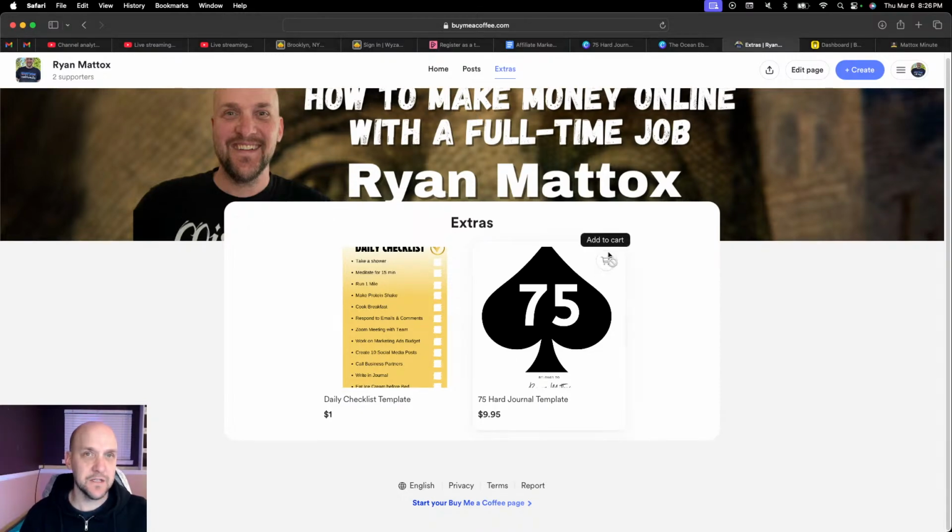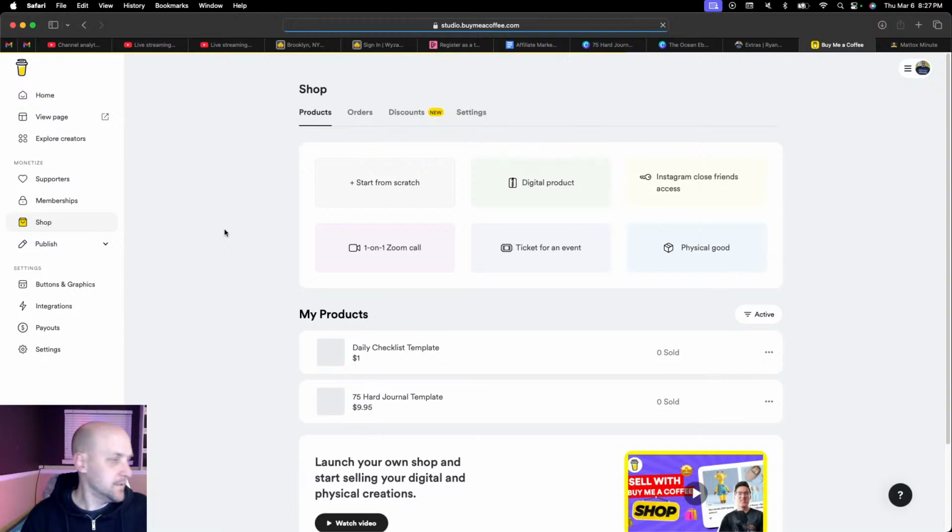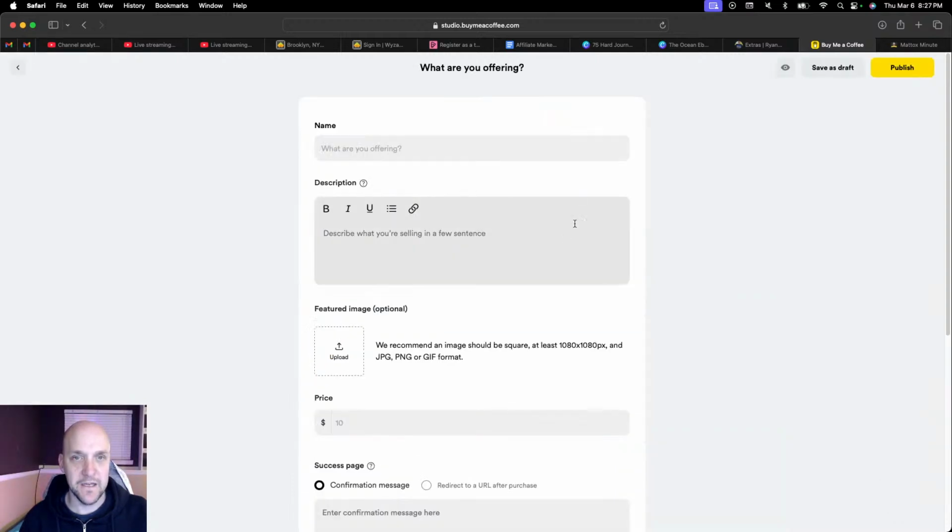So how do we actually set up these to actually sell? This is what the dashboard is going to look like for Buy Me a Coffee. Over here on the left hand side, you're going to see all these different menu items. If you click down here on, let's see, where is it? Shop, right here. Under shop, this is where you can list everything for sale. You can see right here, it says start from scratch. So if you have something that's not listed in one of these little boxes, you can click it, and then you can customize, maybe a coaching session, or whatever it is.